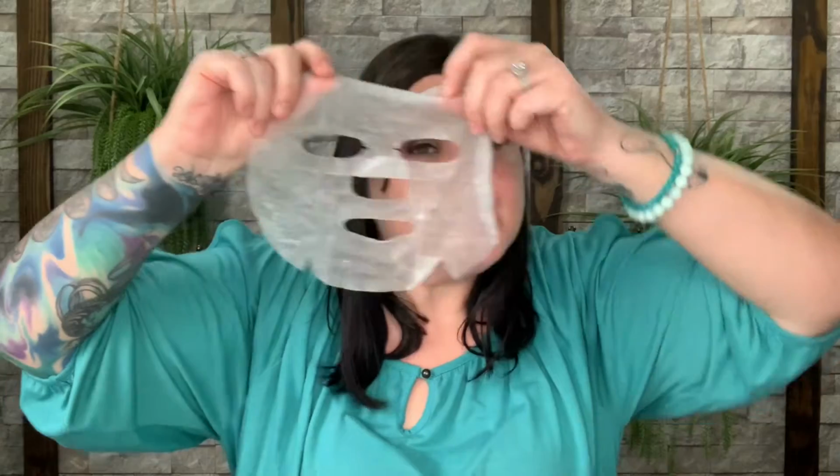Is this a face mask? These are all little face masks, you guys. I'm like totally tripping. I was not expecting this to be a full-on face mask in here. So there's 30 face masks in this container. What? Let me put this right back on top because I want to use that one tonight. That is crazy. There's 30 sheet face masks in here.